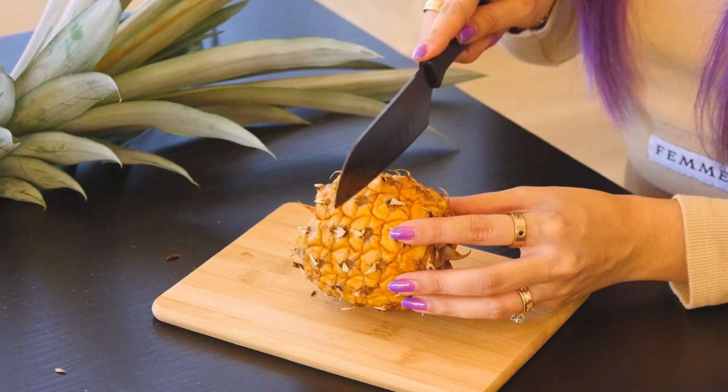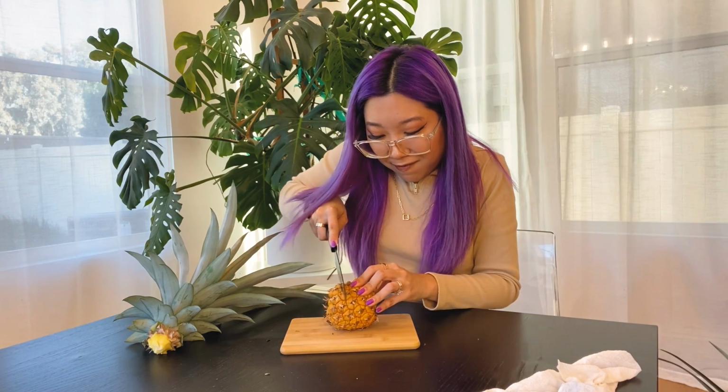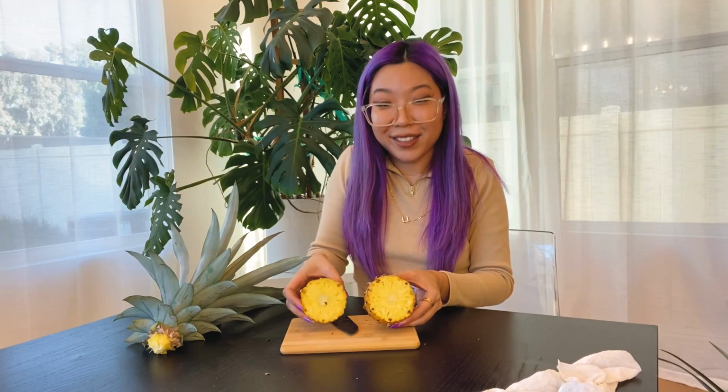First impression, doesn't have that much taste. So it smells like a pineapple on the inside, but it also smells kind of like grass. Like it has this planty smell, like maybe it wasn't fully finished ripening. All right, check that out.